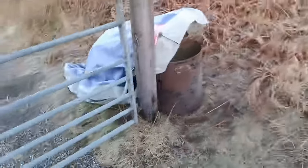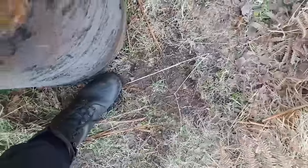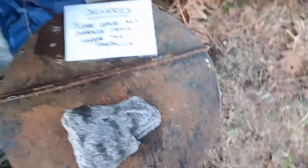So this is the post box as such. This is where our mail gets dropped. Should be a note on here. Katie wrote, I actually painted one on the box, but it's worn off with the rain.